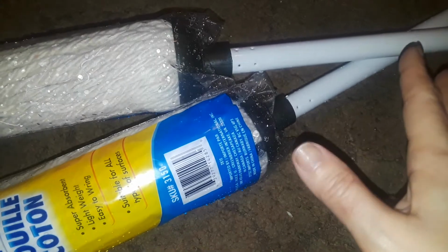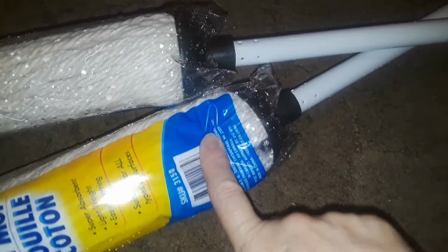This is going to be another new Dollar Tree haul, and it's just basic stuff. And I did find 2 other items. So let's get started. I ended up buying 2 more mops.